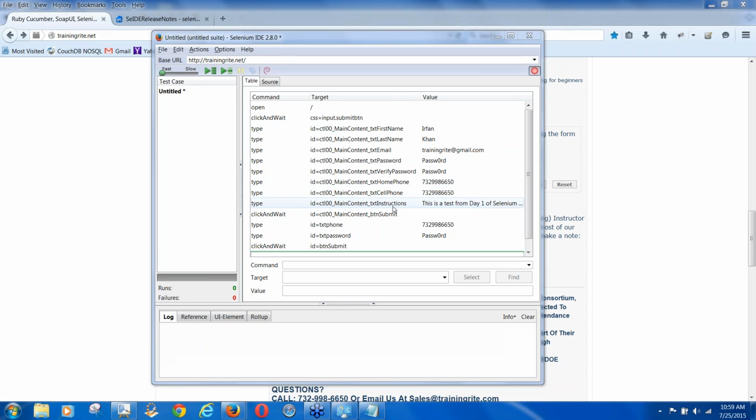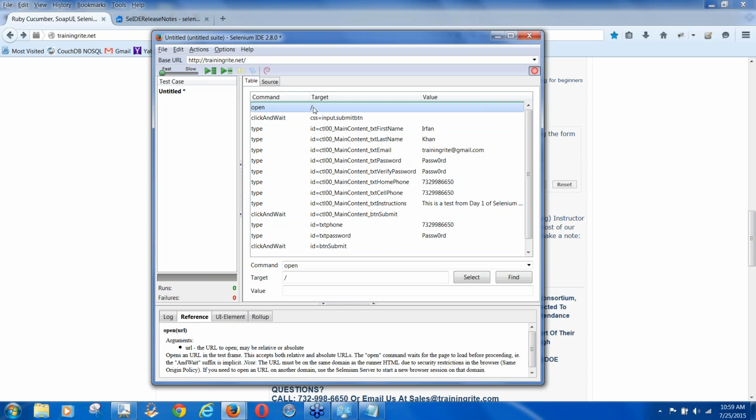How does it record? Every action that I performed on this browser, it took it as a command. So there are three things: command, target, and value. So anything that I did, it took it as a command, and the first command was, I opened this TrainingRight.net. So it said open, and this / means that whatever is in the base URL, that's what it opened. So that's what it recorded.